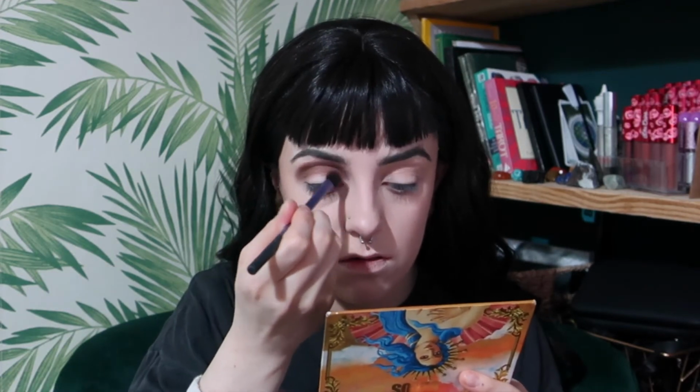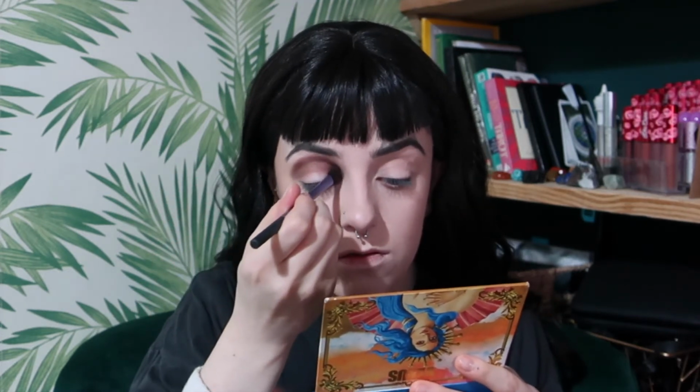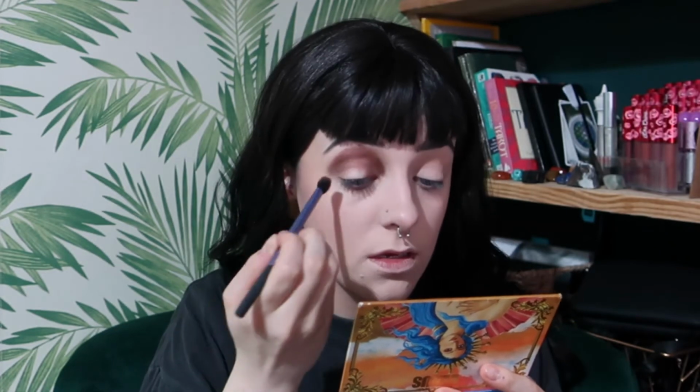But I'm also going to go in the inner corner quite dark too, and pack that in. So we're going to try and do a little halo, smoky eye situation, and blend that in. And then I'm going to go on the lower lash line too. I know I should take a thinner brush, but honestly I really like it when it's thick and smoky at the bottom lid and it looks like I've not slept for 5 million years, because honestly that's how I've been feeling lately.